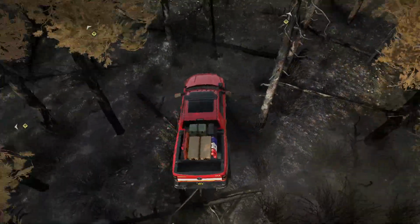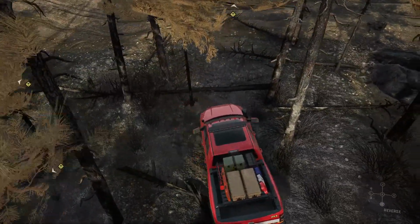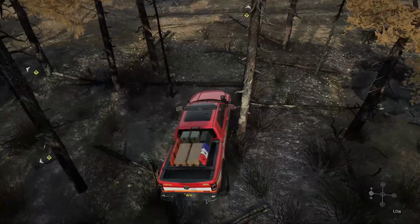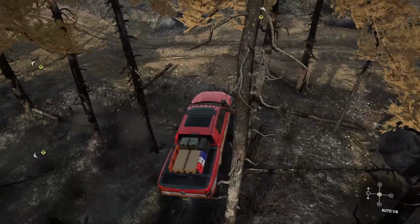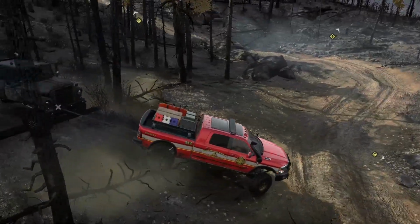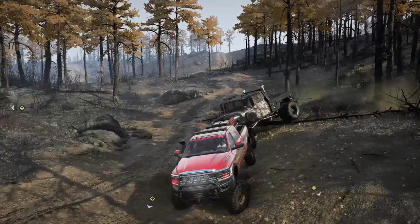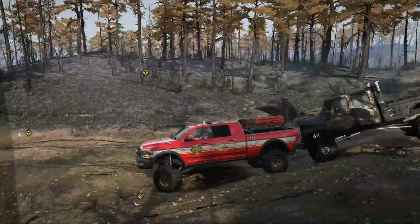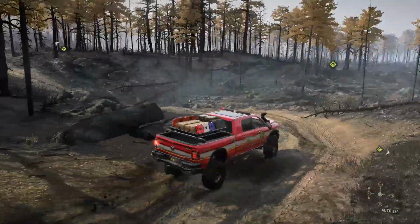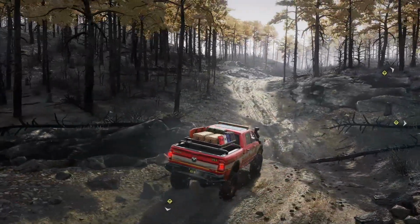All right, ease. Whoa, whoa, whoa. Okay, back it up. And easy. Let's roll it on through. Oh my god. And all right, we're back out to the road. Now we've got to go back down the road to get our trailer, bring it back, and then get this truck up onto the trailer. This has been a process for sure.